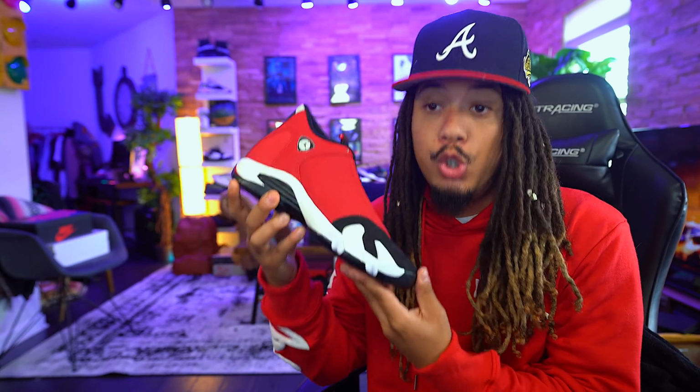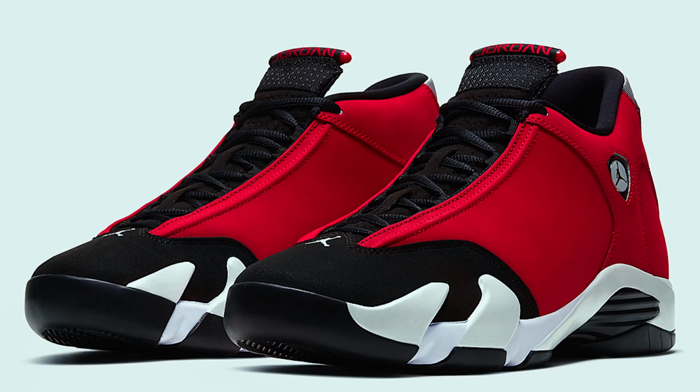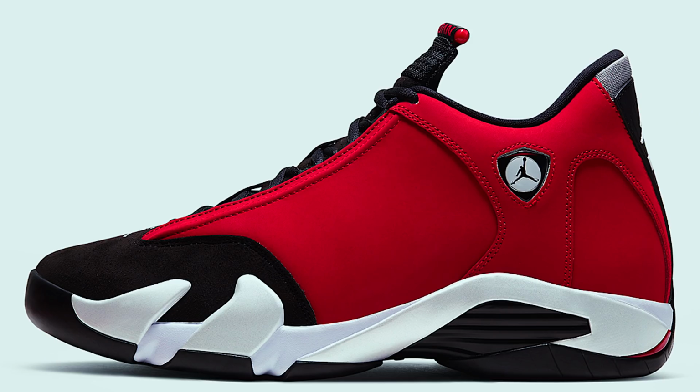Yeah. Also releasing on the 2nd, I didn't know this. I thought this was releasing for the weekend. We have the Jordan 14 Toro Bravo. We just unboxed these, so they release on the 2nd. I don't know where these stand with a lot of you guys. Are you copping or not, man? This colorway is impeccable, man.